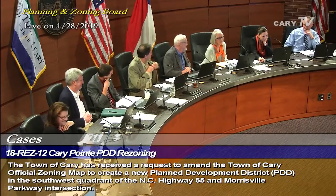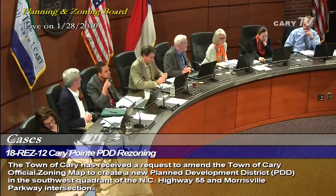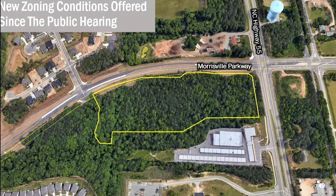I'm a little bit uncertain about the right-in, right-out access to this property. Can you show something that clarifies that again? I think you did show one quick slide that had some arrows on it. So how do people get there from 55?